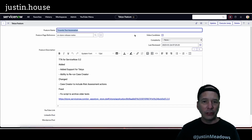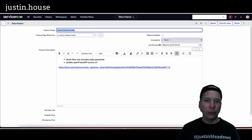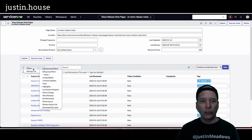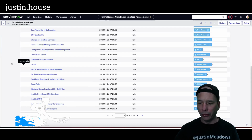Tricentis test automation added support for Tokyo, a run case creator ability, changed the case creator to include risk assessment actions, and a fixed script to archive older tests from Tricentis. Zoom Contact Center, our last update, OAuth flow now includes state parameter and update OpenFrame API source URL. So that is your ServiceNow Store highlights for the week of 1/27/2023. We had 38 total.